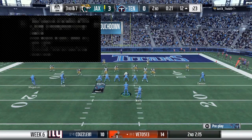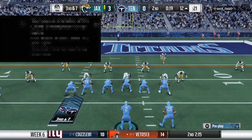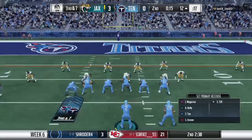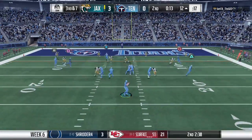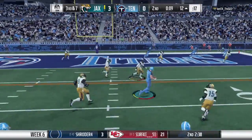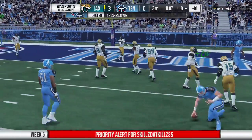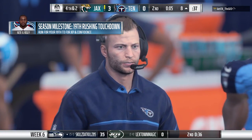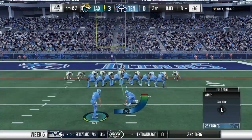The Titans on 3rd down. They've been near perfect. 4 for 5 to this point. This is 3rd and 7. They're going to look to throw. And he will avoid the contact as he slides to a stop. He'll wind up getting 4 yards there on his own, but it also brings up 4th down.